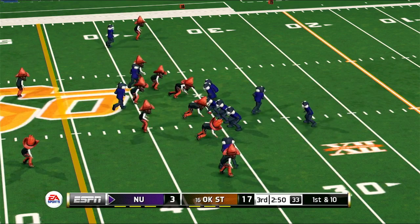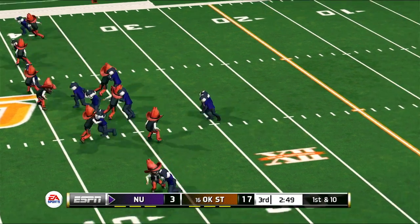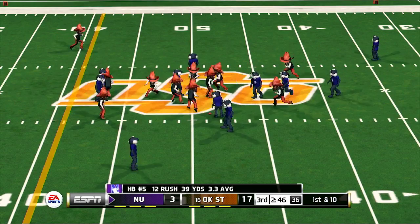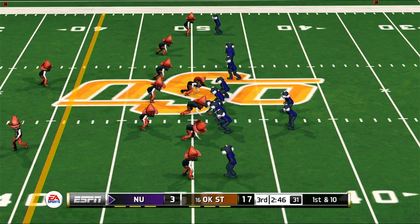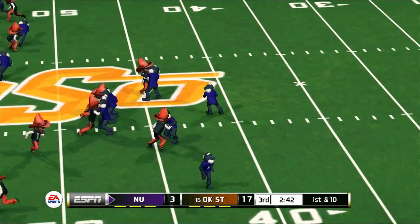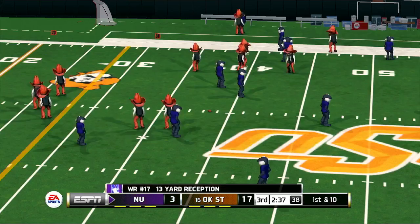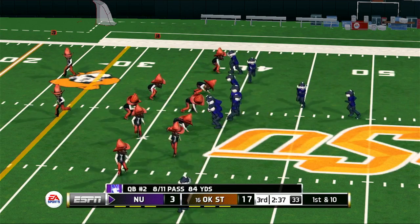Watch number 5. Watch number 5. All right, D, let's go. Has some daylight. Makes it out to about the 49. Gain of 14 yards. That makes it 1st and 10. Hey, they scared. Check, check. Right, Oklahoma. Knocked out of bounds at the 38. The catch. Call it 13 yards. Check pass. First down.